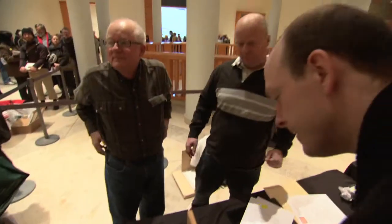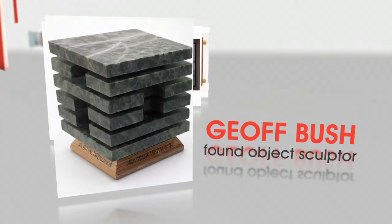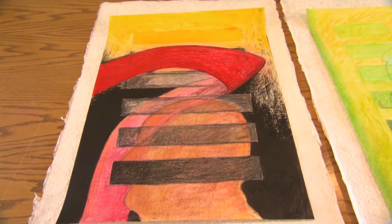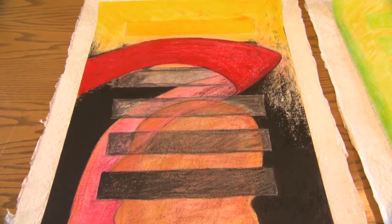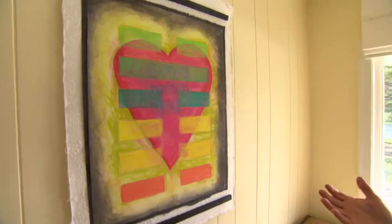Wow. Perfect. My name's Jeff Bush, and I am a sculptor primarily, but I also do pieces for the wall. The Chinese Book of Changes is a text of over 3,000 years ago. I did this on Valentine's Day for Marie.